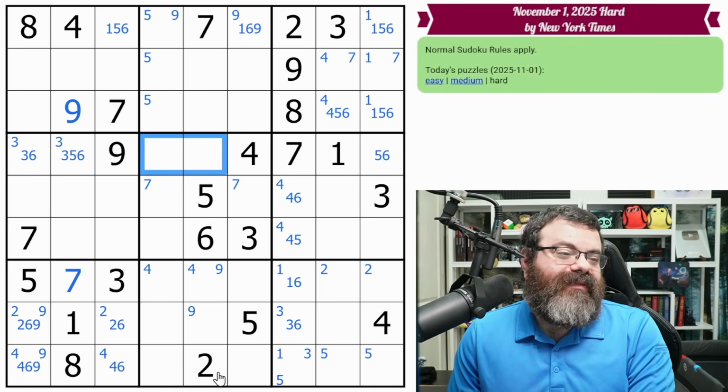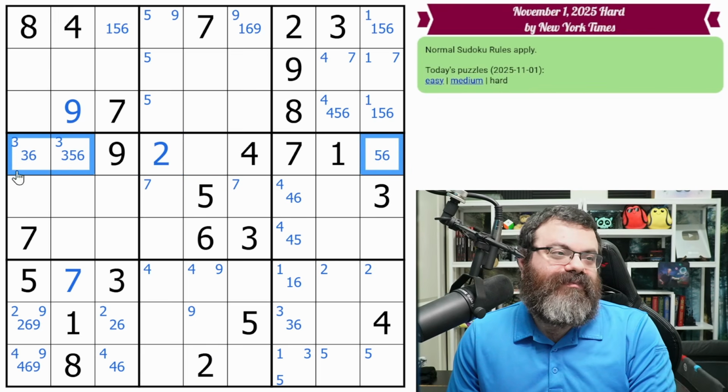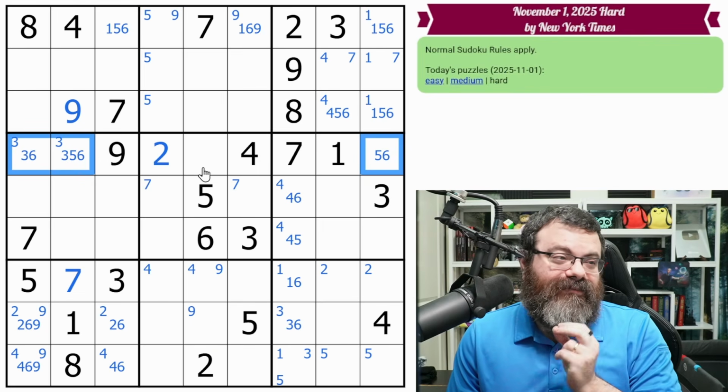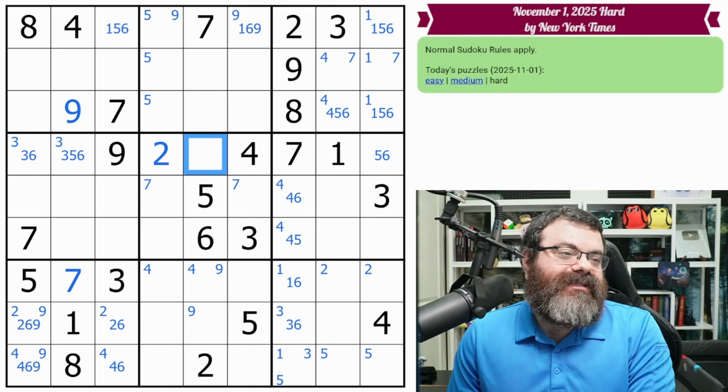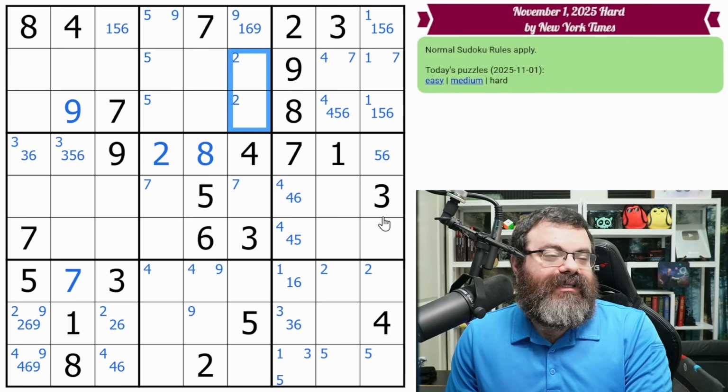The 2 is placed. 2 in this row can now only go here because the 3, 5, 6 hidden triple removed 2 as options from these 3 cells because they have to be one of them 3, one of them 5, one of them 6. And then this is also placed then. It looks like it's the 8. So let's make sure we follow up on that. The 2s point up, putting a 2 in one of these two.